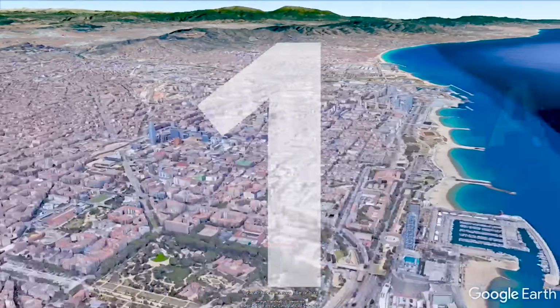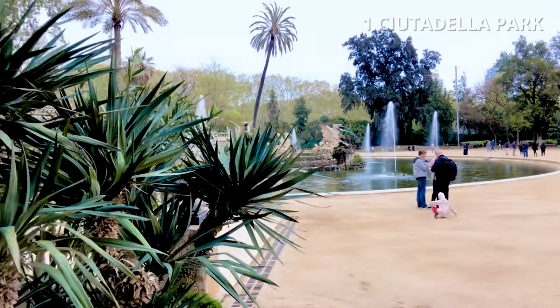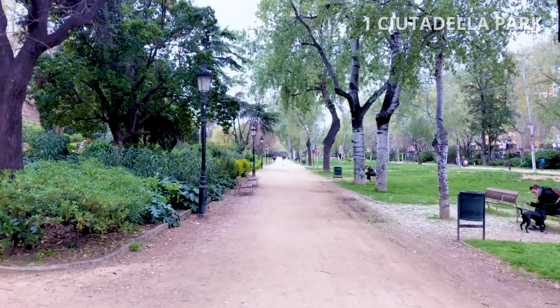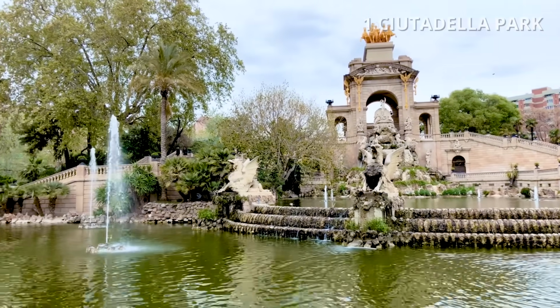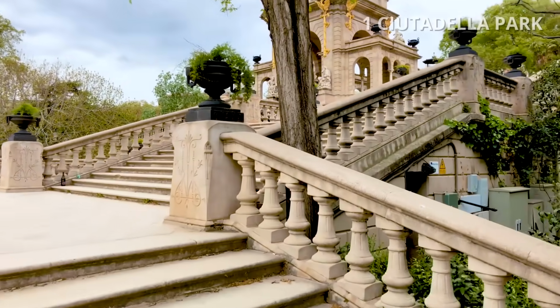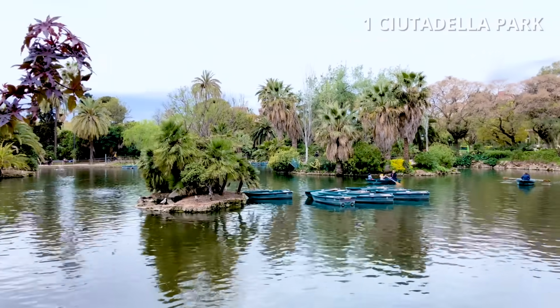Number 1. Citadel Park. Citadel Park was created in the 19th century and it's considered the greenest oasis in Barcelona. This historical garden stretches across 280,000 square meters and it includes the city zoo, the Catalan parliament, a small lake, a large fountain, and museums.